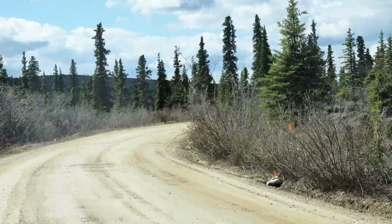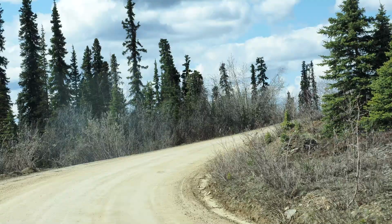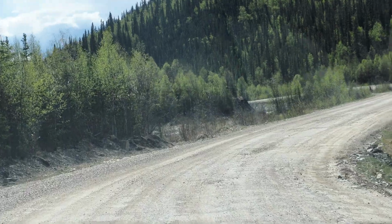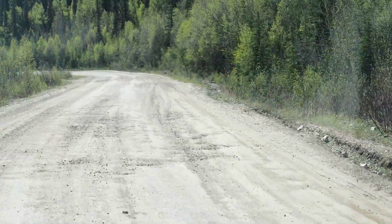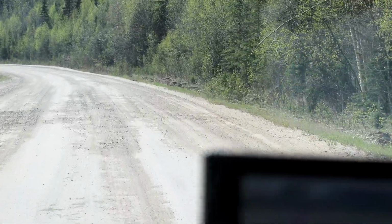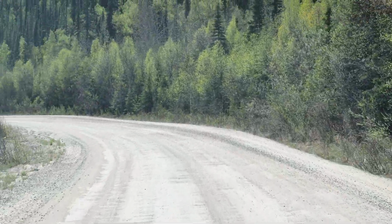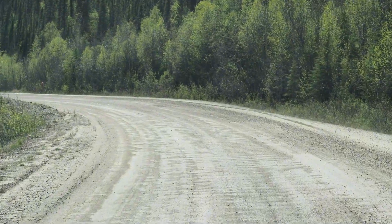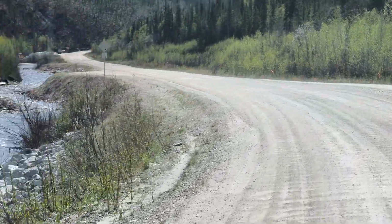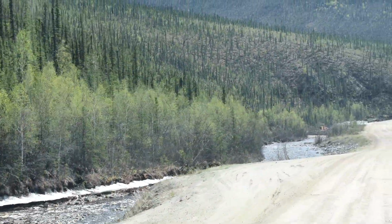Well, we are now back on a dirt road. Ooh, and a yield sign. What could this mean? Well, I hate to say it, but the Canadian gravel roads are much better than this. I mean, this thing is all rut. It's like riding on a washboard. The Canadian one was just that way in places. This seems to be that way everywhere. Nice little stream there along the side of the road. Next stop, Chicken.